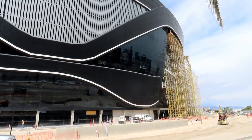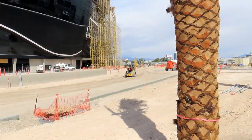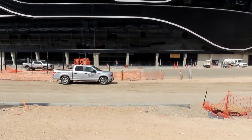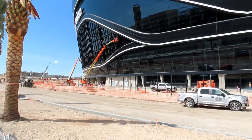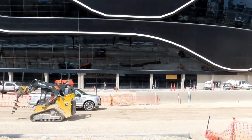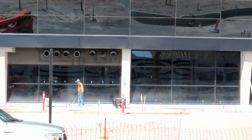Okay, I'm now on the east side on Dean Martin. So you can see around this east side, they got pretty much where the drive's gonna come in over here. They got all the curbing in. If we look right against the building, they put a lot of concrete. They poured that the last couple days.